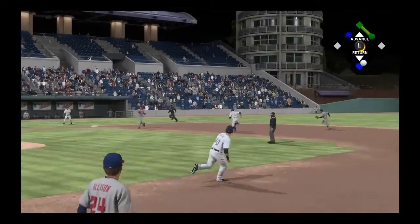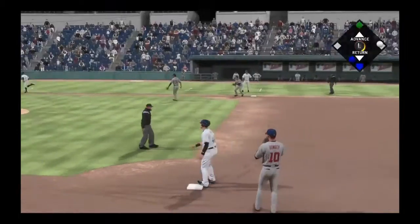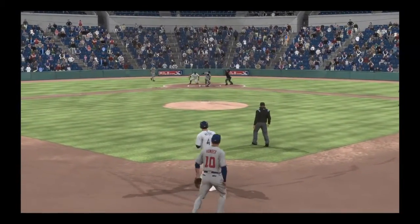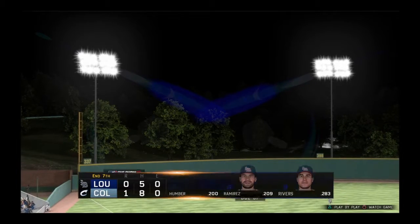And here's a ball hit in the air. And he can't track it down. A base hit. He'll come home with it. And he is out at the plate. Trying to extend the lead to 2. Instead, he's cut down, and the inning is over.